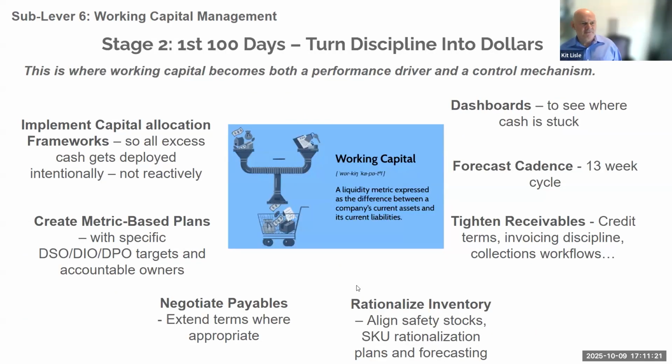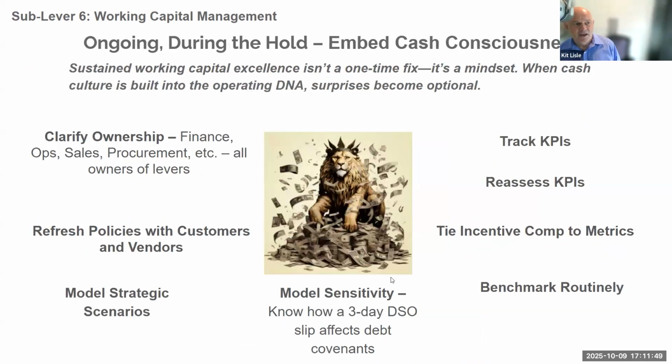Then we get into the first 100 days. We want to create dashboards because we want all that visibility, right? We want to inspire a cadence of forecasting, tighten up receivables, rationalize inventory, negotiate better terms, create metric-based plans, and then implement a capital allocation framework. So a lot of words, but basically we're just improving the way the business handles cash, right?